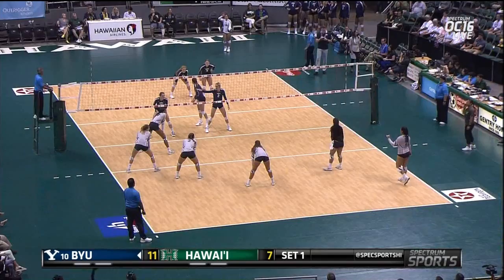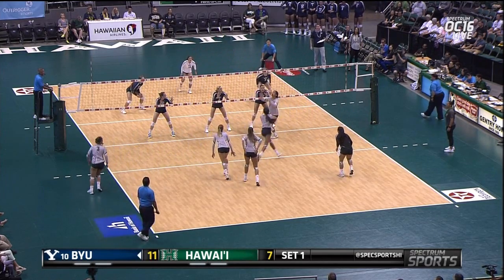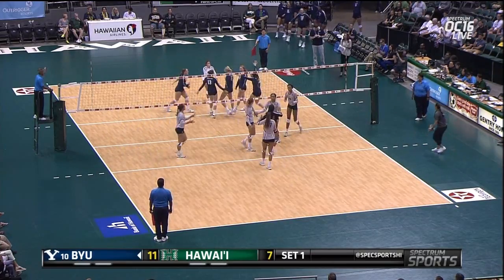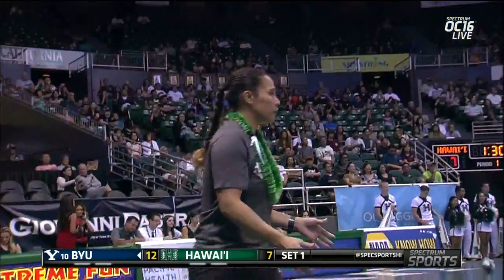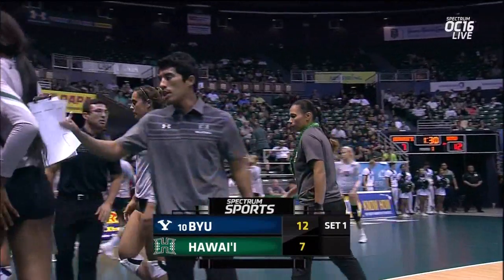Cougars on a 5-0 run. Maybe a good time to call an early timeout here and slow these Cougars down. What he needs to apply the tourniquet here. Kelch gets solo roofed by Cozy Burnett. It is what she does. Averaging 1.75 blocks per set. Gets a solo stuff right there. Timeout, Hawai'i.